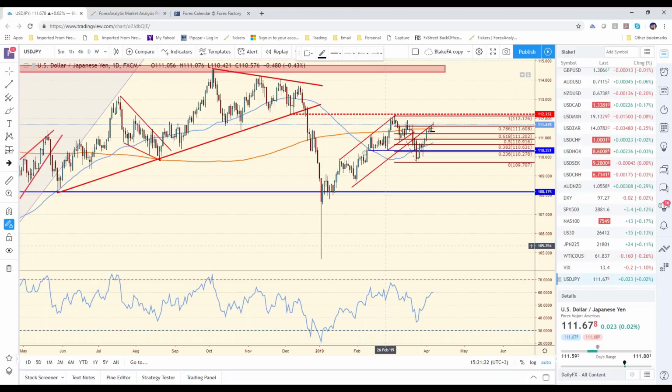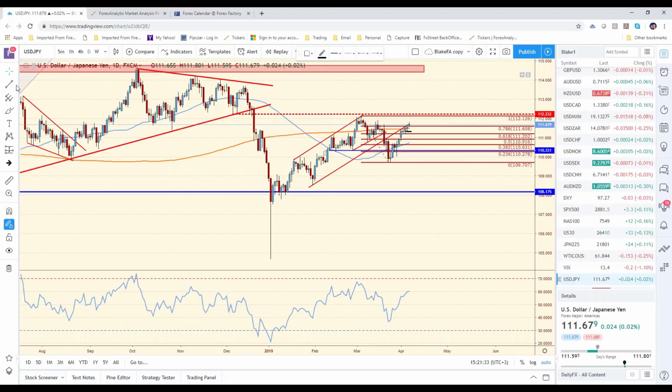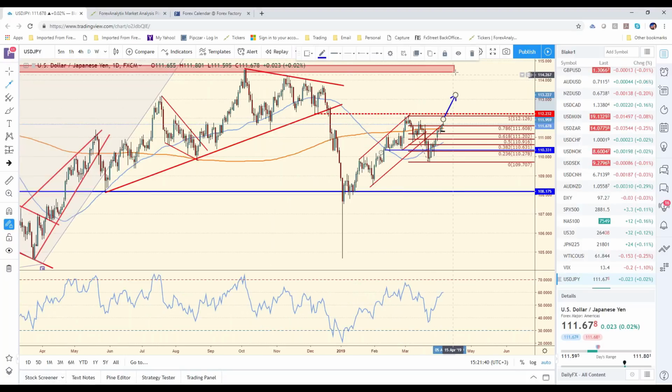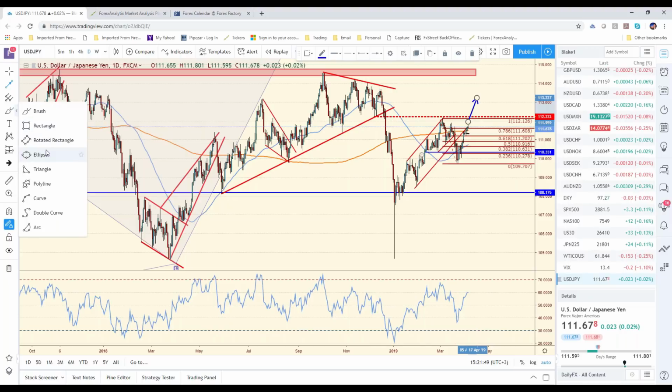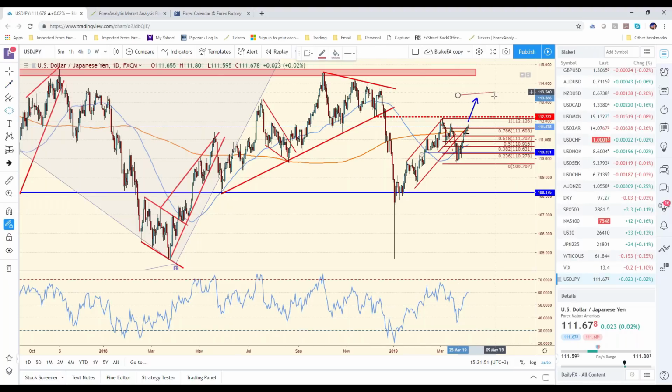But if we do find out that there is some sort of trade deal coming and yields continue to rally, this dollar yen is above the 200-day moving average. There is a risk that we could break up through these highs and go back to 114, 114.50, and there's a lot of open air. There's a lot of space up here, right? This is like what Bitcoin had. You can squeeze the hell out of this market.